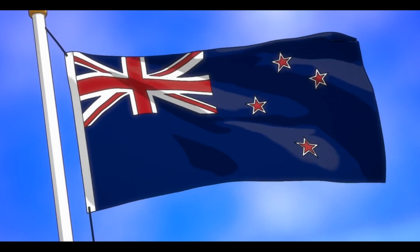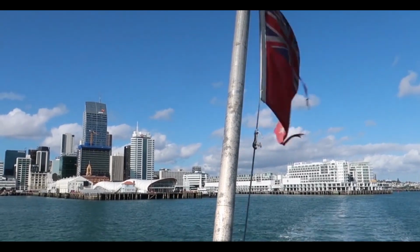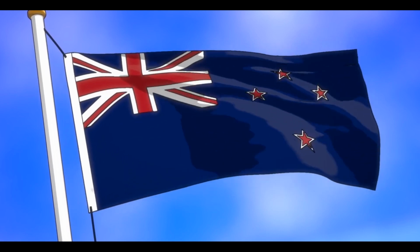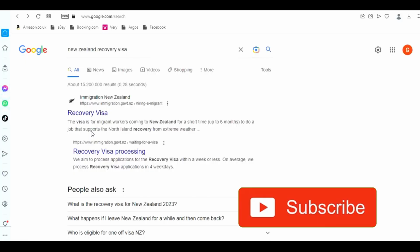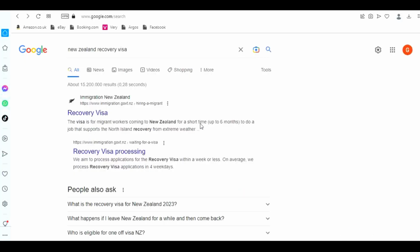Do you know you can migrate to New Zealand within a week or less? If you don't know, there is this visa that is currently launched in New Zealand right now. It's called what? New Zealand Recovery Visa. As you can see, this visa is for migrant workers coming to New Zealand for a short term, up to 6 months, to do a job that supports the northeastern recovery from extreme weather. Okay? The recovery visa processing.